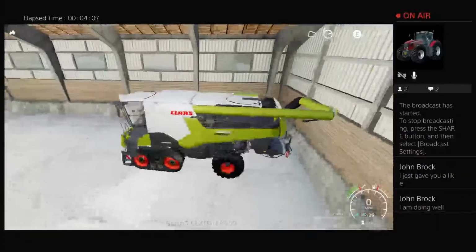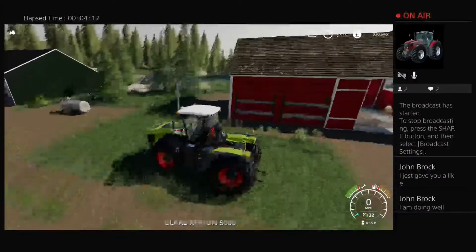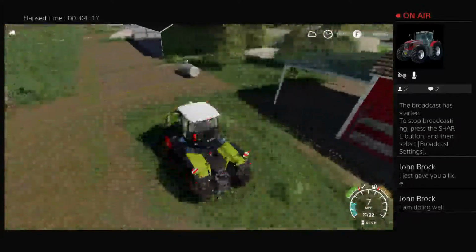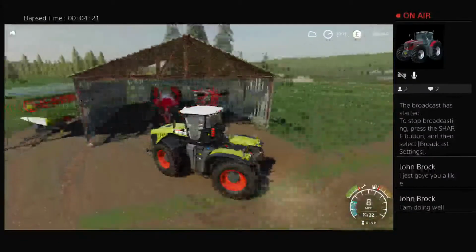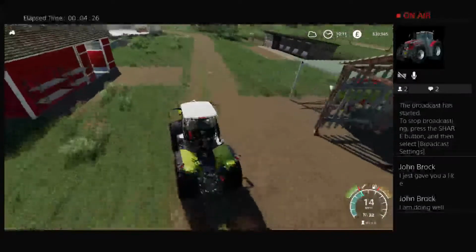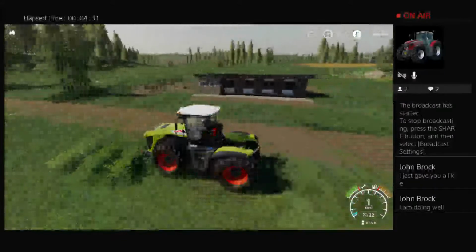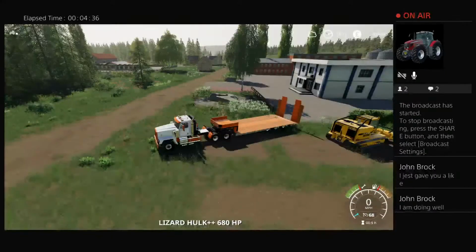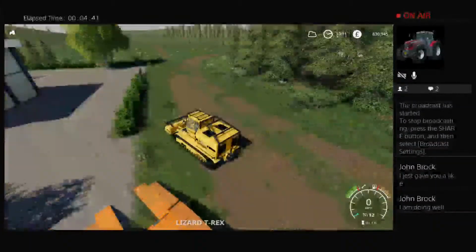Let me pop in the... Let's see. Oh, wait a minute. I'll pop into, there it is. I want to get rid of that tree real quick before I do any kind of harvest.